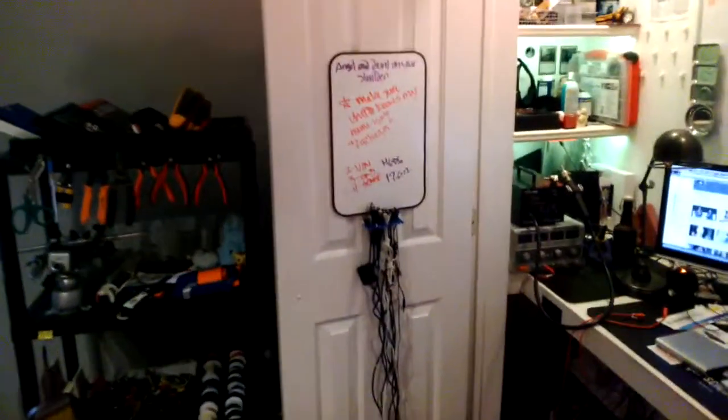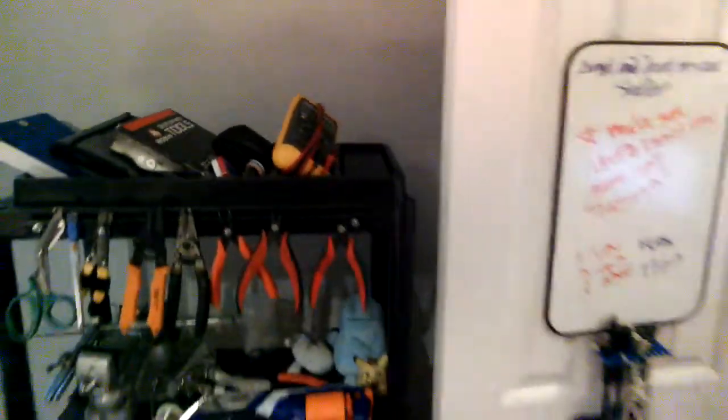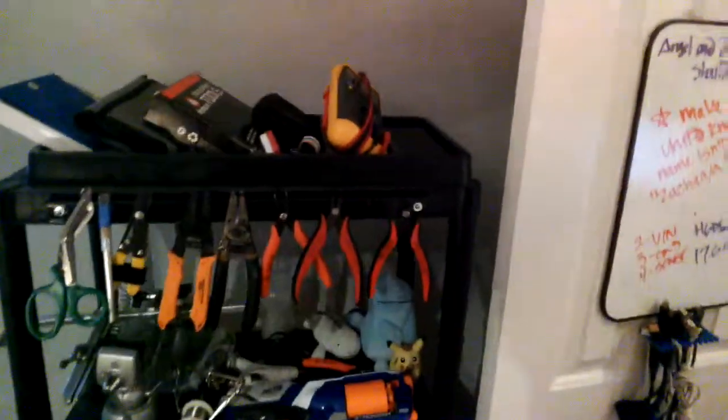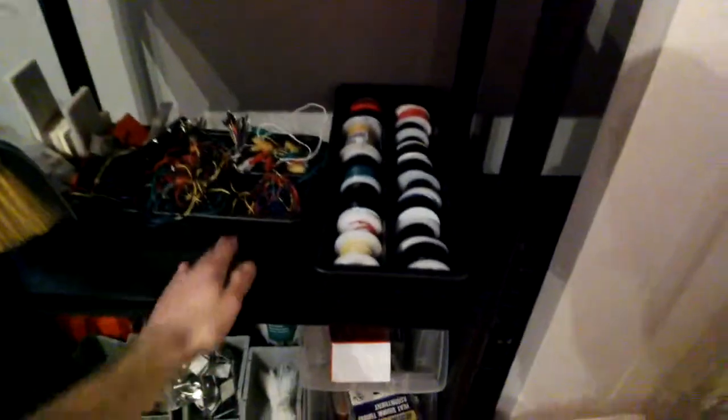So let's start with rule number 1, which is don't hide anything. This one's really simple. Don't stack things multiples deep. And make sure that you can easily see and understand the contents of everything by looking at it. This is why I use shelves instead of drawers. So all the tools are very clearly laid out. It's very obvious what there is. You can see all the way to the back.